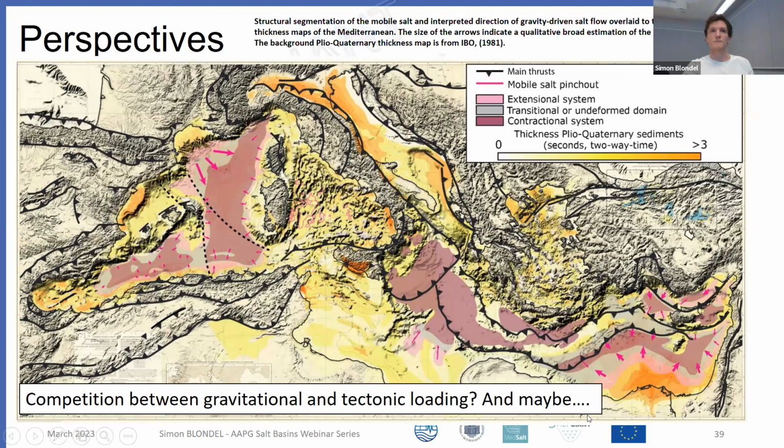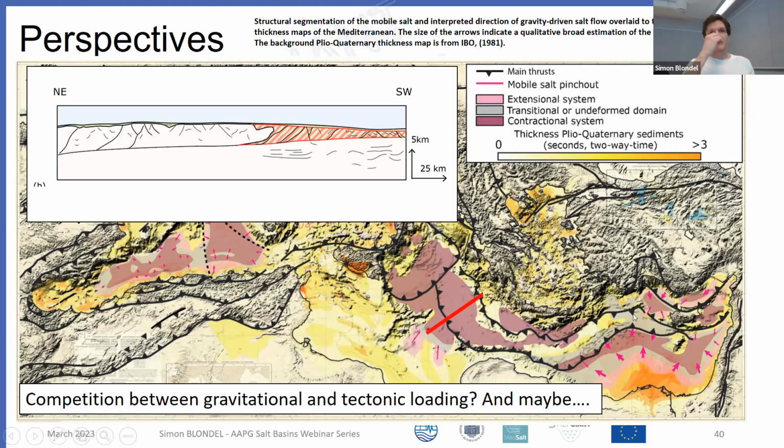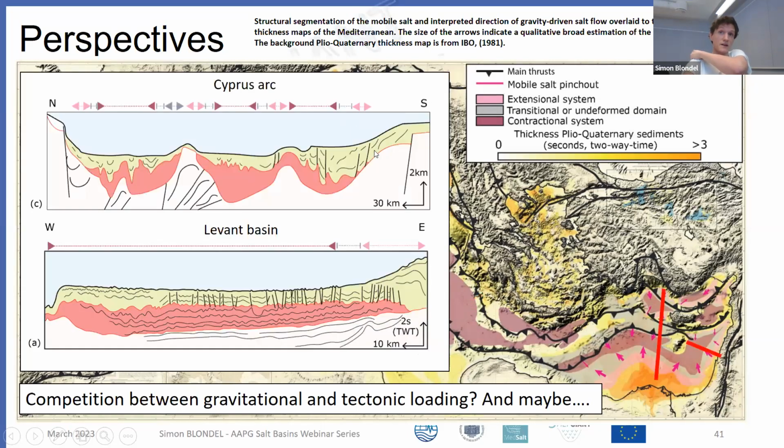If we go into details, let's start with the easiest one to describe, because we don't see anything on seismic. It's the Calabrian Ionian Sea part, because you are in a very advanced stage of the progradation and the subduction. So all the salt is imbricated in the accretion prism and might serve as a lubricant for the progression of the accretion prism.